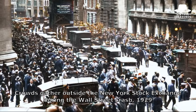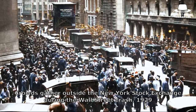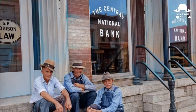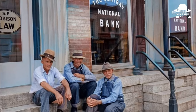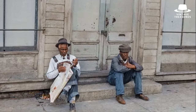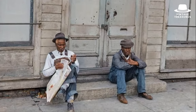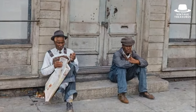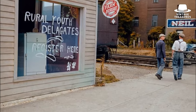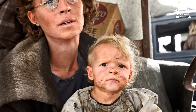It all started in 1929 with a monumental stock market crash, an event that set in motion a chapter that's etched in the collective memory of our nation. It wasn't just an economic downturn, it was a seismic shift that would redefine our world. These moments, now captured in breathtaking color, resonate with an emotional intensity that transcends time.